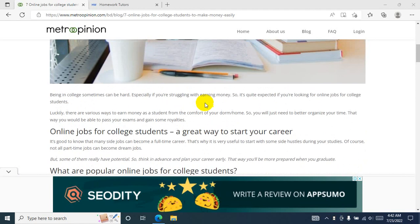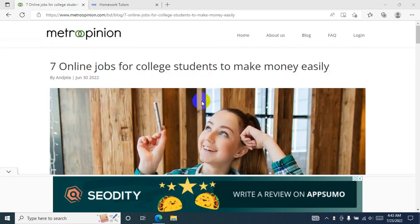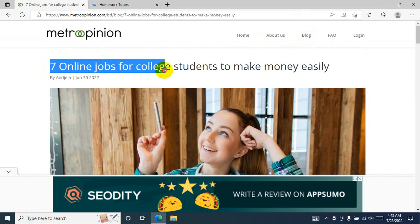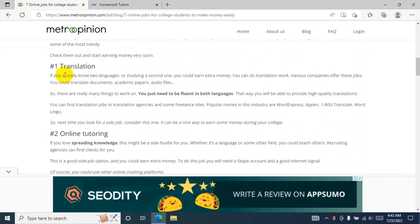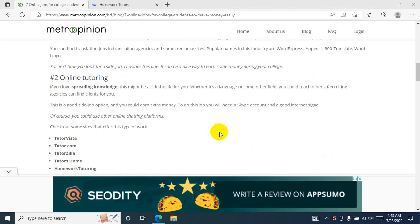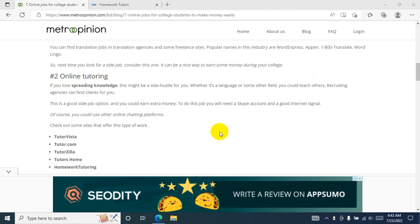But too many people don't know. You can come to the website, click on the blog post, and you can also find online jobs for college students to make money the easy way. Every job has its details. You can check every blog post and learn how. They have 7 steps. We choose the one best step, whichever one you can do. You can do the work. Okay, this is a very easy and simple way.